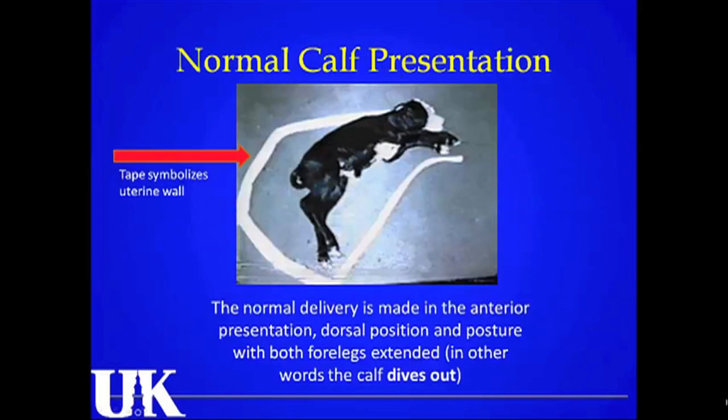Understanding the calving process and when to intervene begins with an understanding of the normal presentation or body positioning of a calf at parturition. In this picture, the tape surrounding the calf is symbolic of the uterine wall. In a normal delivery, the calf's head and both front feet are the first to exit the cow. The forehead is positioned up and the jaw down. Both front feet are extended in front of the head.